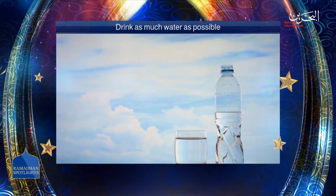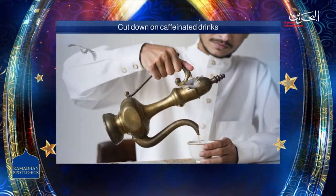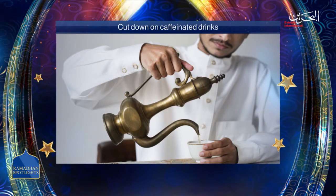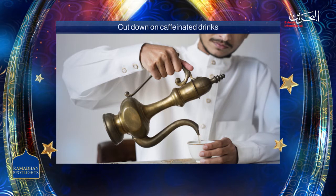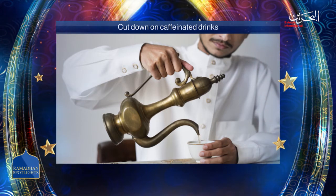Ideally, you should also cut down on caffeinated drinks like coffee, tea, and soft drinks, as these have a diuretic effect and promote fluid loss. A well-balanced diet is key to healthy fasting during Ramadan. So what should you eat during suhoor? Suhoor needs to be wholesome to provide enough energy to last during the long hours of fasting.